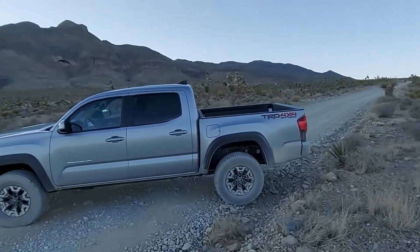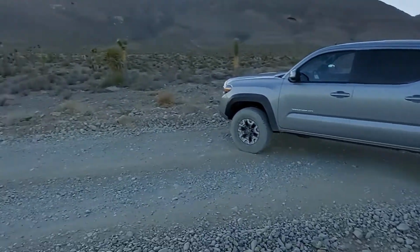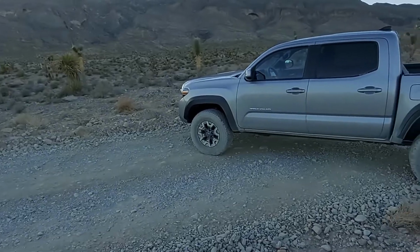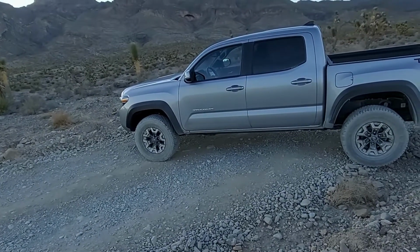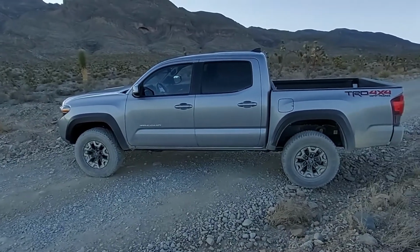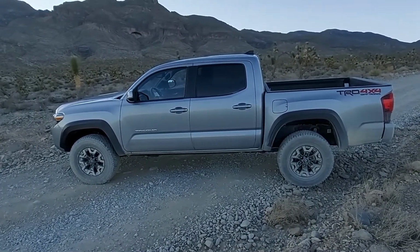This road, however, is a gravel road that is not very well maintained. So I'm turning around because it's just that rough. Any more than 10 or 15 miles an hour and you're just getting beat up. So let's go back.